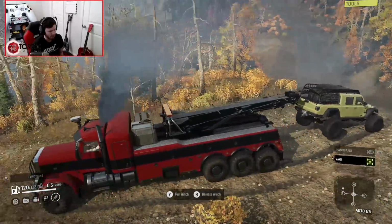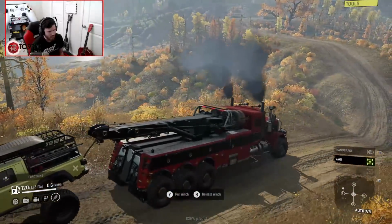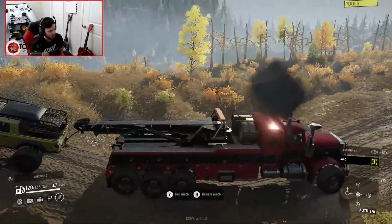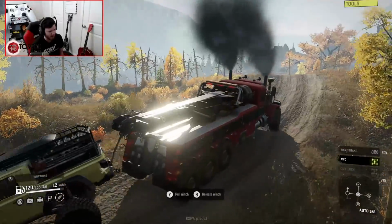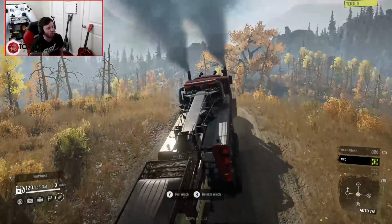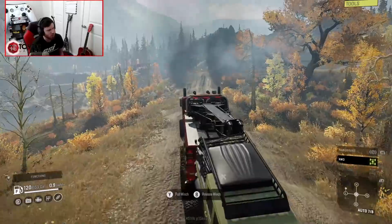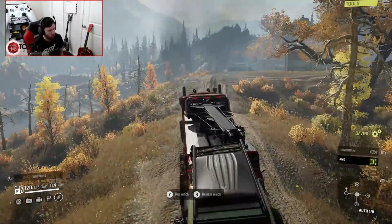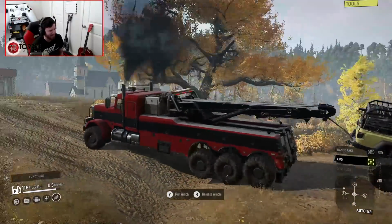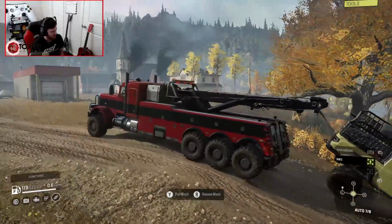Alright, making the turn off for town. Almost there. Now, do not underestimate this part at all. You can just as easily flip right here if you let your guard down. I've done that a couple of times. I've tipped over full trailers of vehicles right here. It's not hard to do. Whoa. It actually almost flipped on me right there. I'm straight up trying not to let that be a thing. Easy.